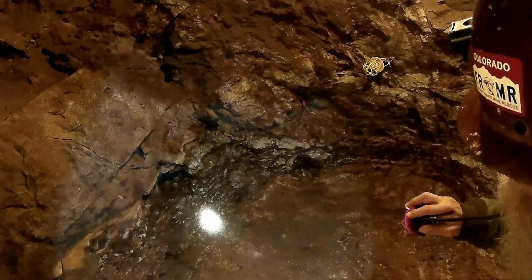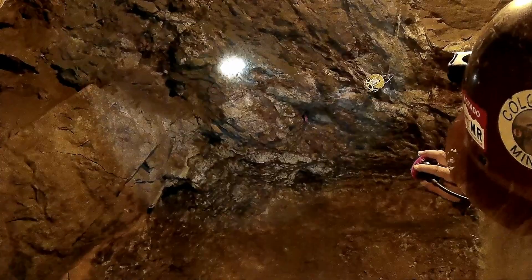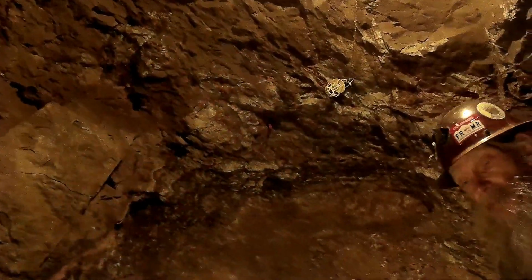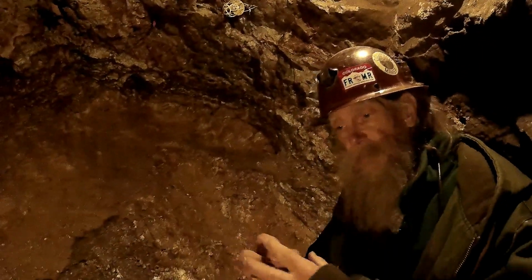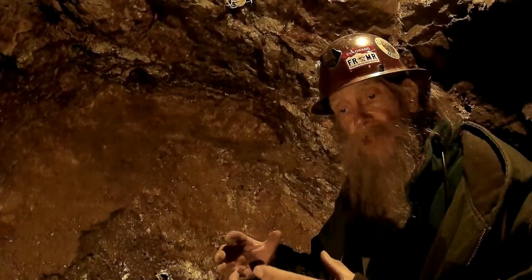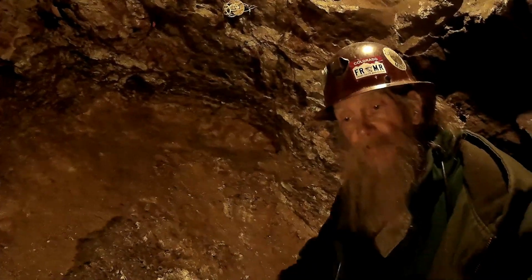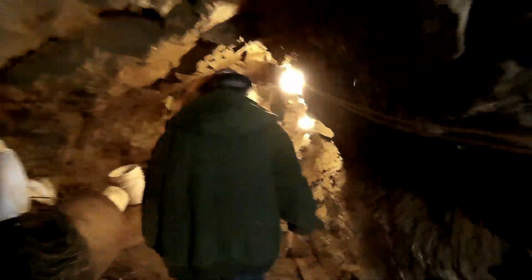Now, above this silver chloride, see all the white? That is silver sulfide. And to process that, you have to roast the sulfur off of it so that the chemical breakup happens, and then you can start processing to get the lead and the zinc and the silver and the gold. Very interesting. Watch your head now, it's really low in here.